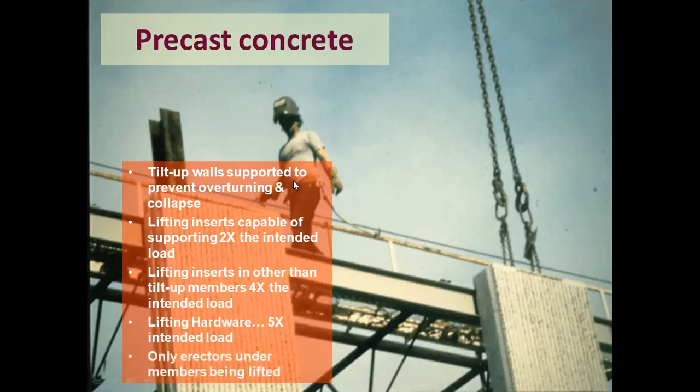So intended load is important for everything, I would say, especially in construction. Not only in construction, even if you buy a chair, the loading capacity of that chair must be calculated. Imagine this chair is designed for a 100 kg person, and if more than 100 is sitting there, what would happen? We all know. Only erectors under members being lifted.